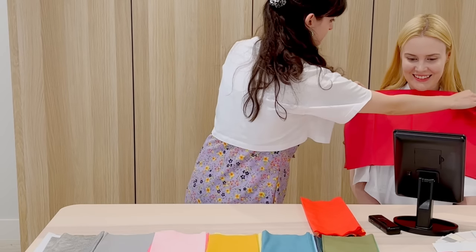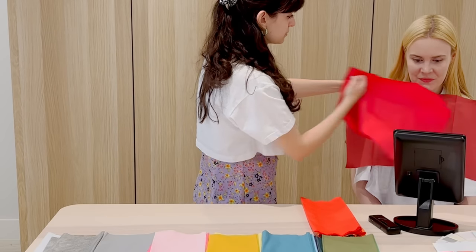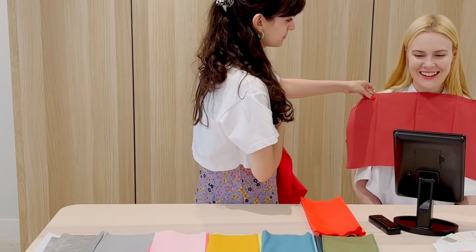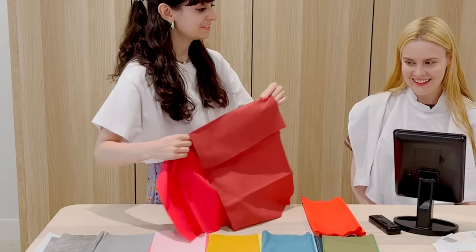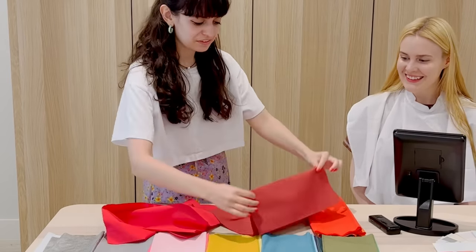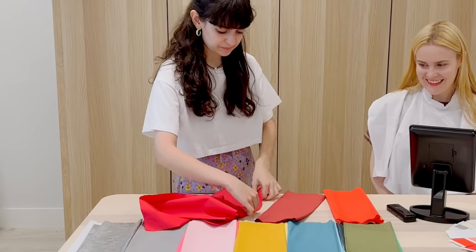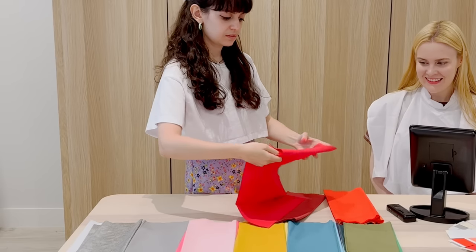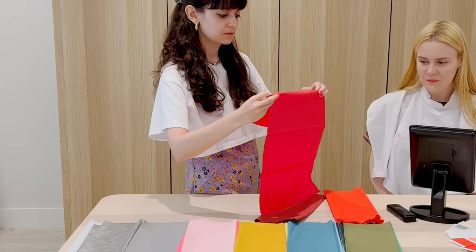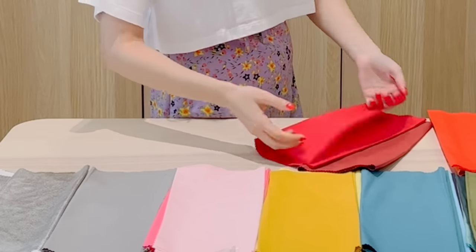So I think these two are looking the nicest. I think we just can't forget this one. I think that's the best red. But let's go for, I'm gonna try the greens next. The first green I'm gonna put on you can be quite divisive with people, so I'm very interested.